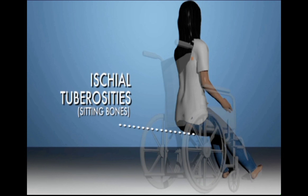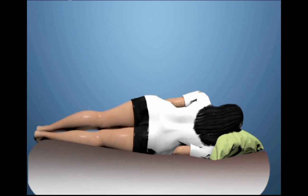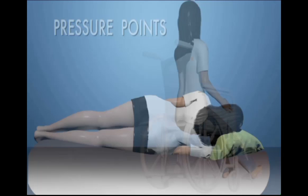This is especially true for people who have had a spinal cord injury for greater than 1 year. The second most common area is the sacrum or tailbone. Therefore, it is important to use a good wheelchair cushion when sitting on your wheelchair and to have a proper bed mattress to support the bony parts of your body when you sleep. Other pressure points when sitting upright in a wheelchair include the shoulder blades, the back of the knees, and the feet.